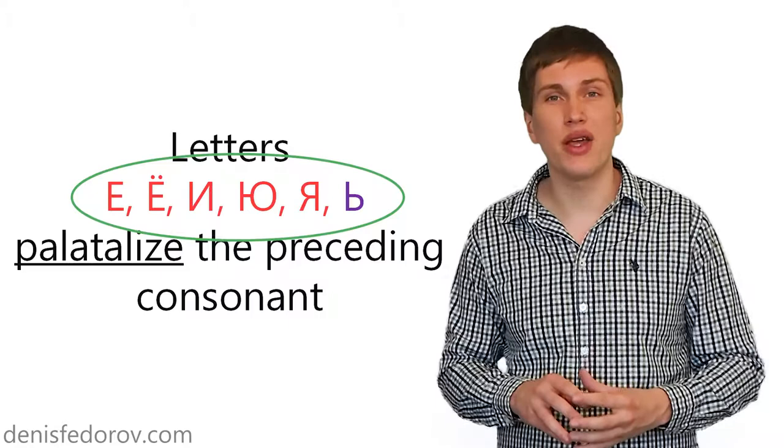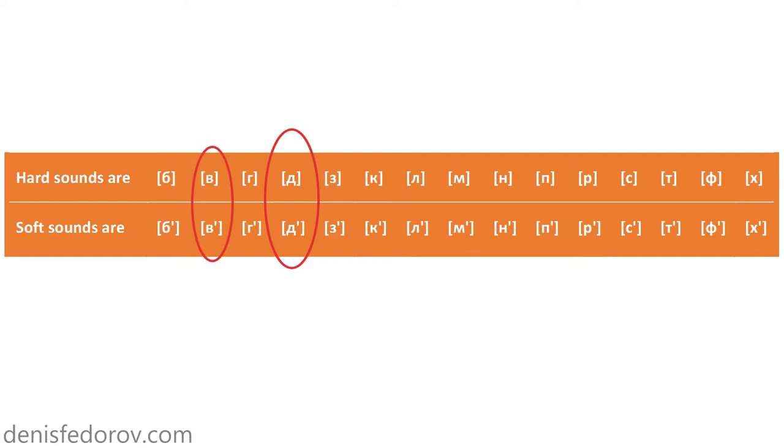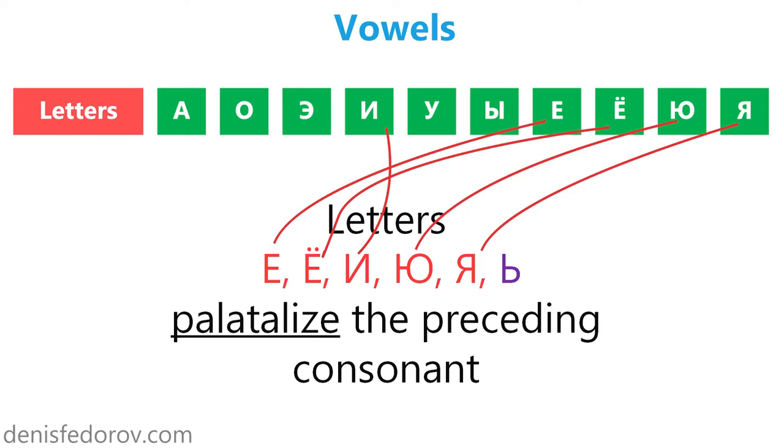So, letters Е, Ё, И, Ю, Я, мягкий знак palatalize the preceding consonant. Which means that not only a soft sign makes the preceding consonant soft, but these letters too. So, in combination with these letters, Де begins to sound soft, Ве begins to sound soft, and so on. In Russian, there are 10 vowels, and half of them are presented in this list, which means that this rule is very common. And here comes the reason why we actually use the word confluence along with palatalization.